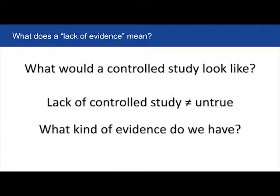But first off, what does a lack of evidence mean? What people have been saying is we need a controlled study in humans to show that blue light causes damage over time. And I ask you to consider, what would a controlled study in humans to show long-term damage in eye health look like? We're talking about cumulative damage through your life, a controlled study in humans.